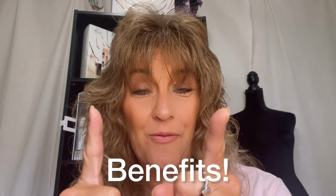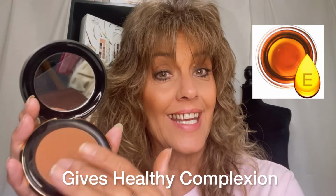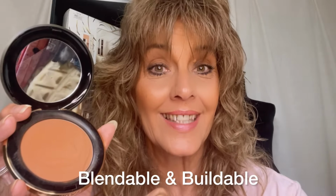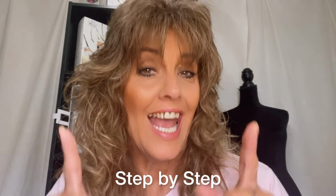And now we're going to talk about the benefits. The first one is obviously such a natural look, skin transforming, that it smooths out, makes it radiant without looking orange or artificial or streaky. Another benefit is it is infused with vitamin E that naturally nourishes the skin and promotes a healthy complexion. Obvious benefit, it creates a skin smoothing, natural finish. And another awesome benefit, it lasts all day without streaking or wearing off. Some other benefits, it has a blendable formula, a very lightweight formula, and it's suitable for all skin types and is non-comedogenic.